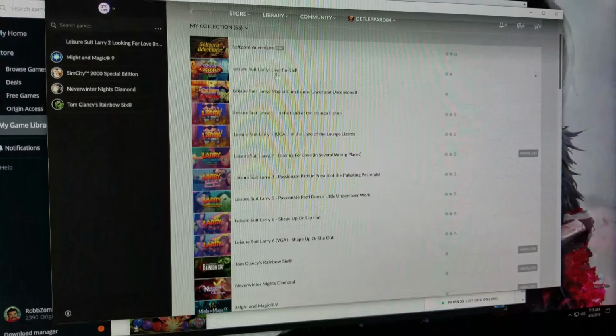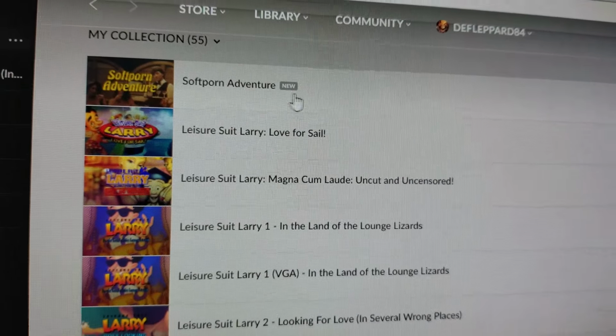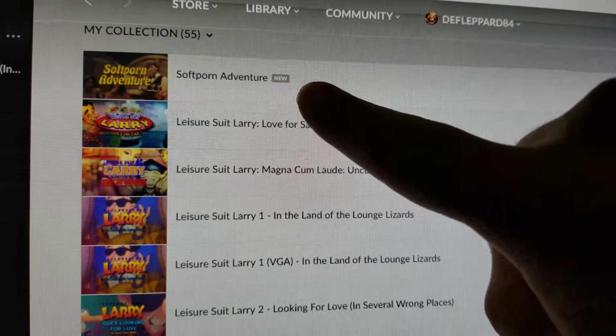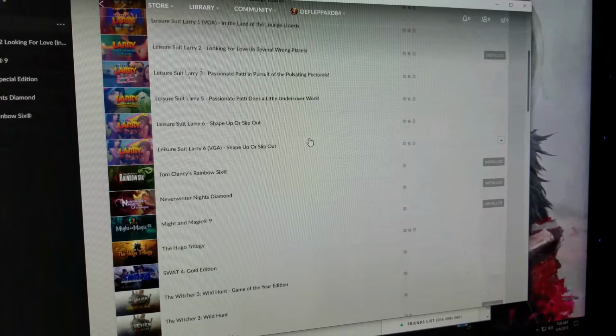Leisure Suit Larry. South Park Adventure, I'm not sure what that is. I did not buy that, and I'm not just saying that. You can see here it says new. I think that was added to my library. I think it's free or something. But I'll have to check it out.